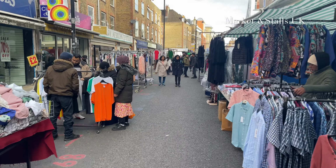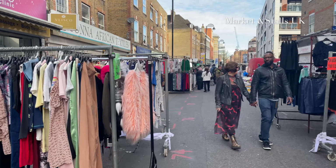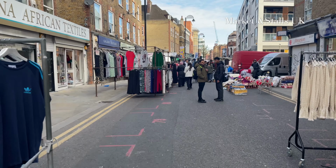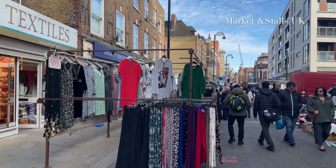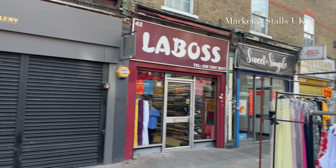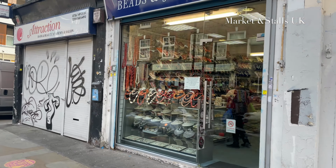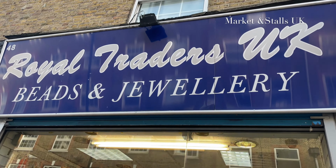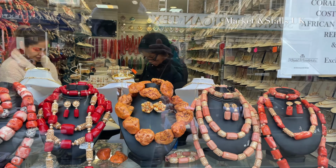I think we have almost hit the end of this market. Yep, just last few stalls and that's it. Liverpool Street Market, London, done. Still goes on, but I think that's the end of it. Also has textiles. Wow. Beads. Let's have a look at this. Very Nigerian. Look at that. Very nice.